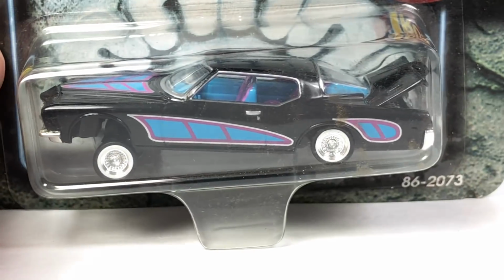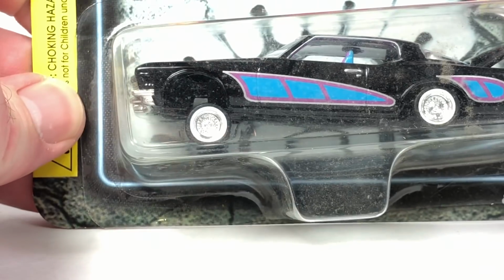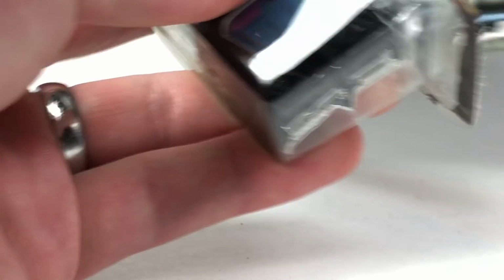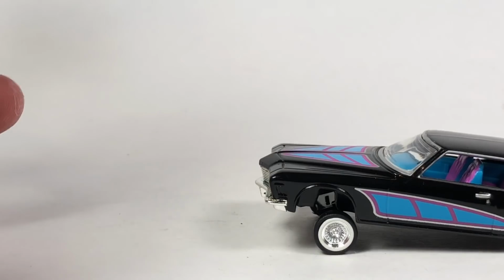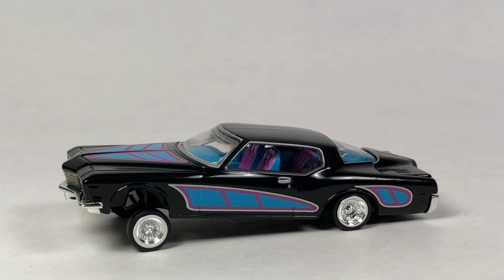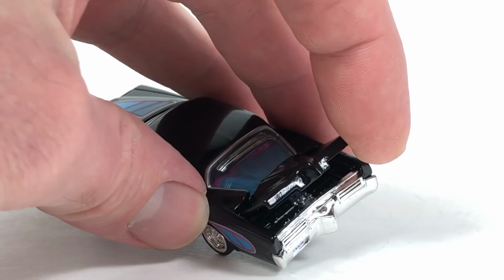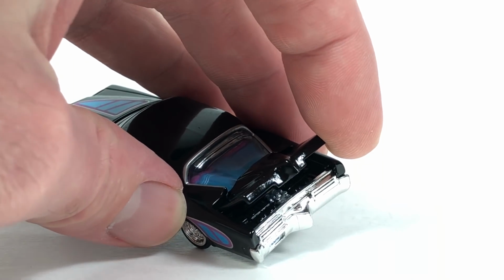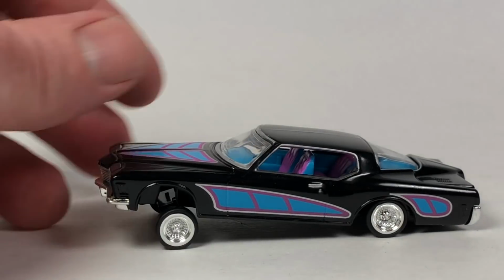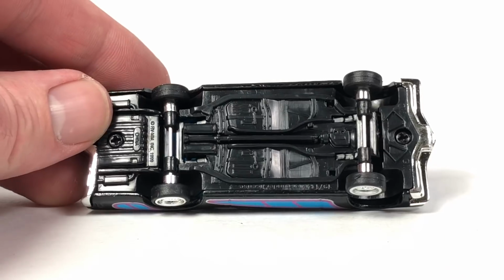Here's another Buick. This is a 1971 Buick Riviera from issue 37. Again, it's got the exclusive adjustable axles in the opening trunk. This one is really cool. This one also has the two-tone interior, which looks nice. It's got the opening trunk, so you can see the workings in the back there. And then again, the same type of axle stuff.